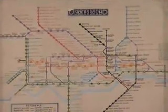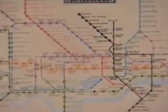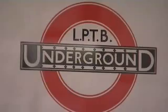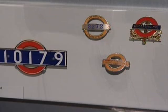Design was also a key part of transport development and a unique design culture built up around it. This tube map was designed by Harry Beck in 1931, and Edward Johnston came up with the iconic red and blue bar and circle symbol used on everything from signs to staff badges.